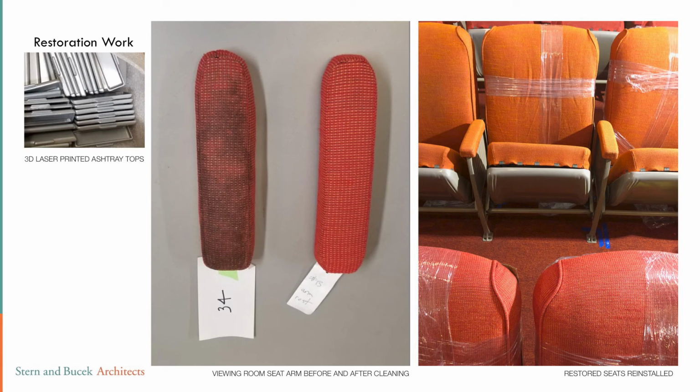And again, Melanie's team, which she'll discuss shortly, I just wanted to show you this side-by-side image of how dirty the seats were before restoration and how clean she was able to get the fabric after.